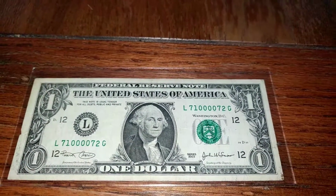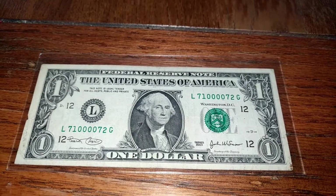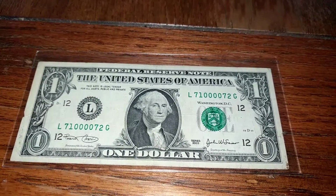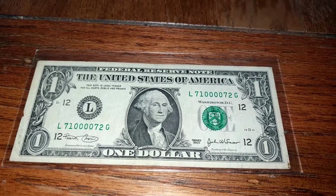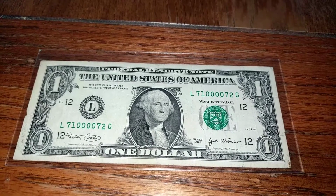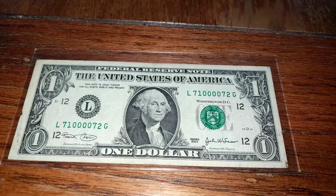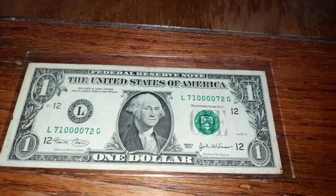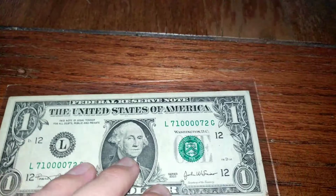Other examples, I don't know exactly what to call these. These are real hard to find, especially with the zeros in the middle. They're kind of bookended notes that just count up numerically. This one's obviously 71 to 72. I found this just in change, so you can tell it is circulated. It's got a little nick there on the left side, and it's got a little staining in the bottom right corner. Not ever a note you'd want to get graded or anything, but the serial number on it is really unique.